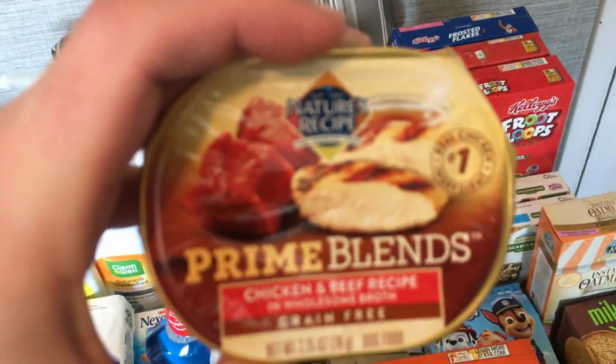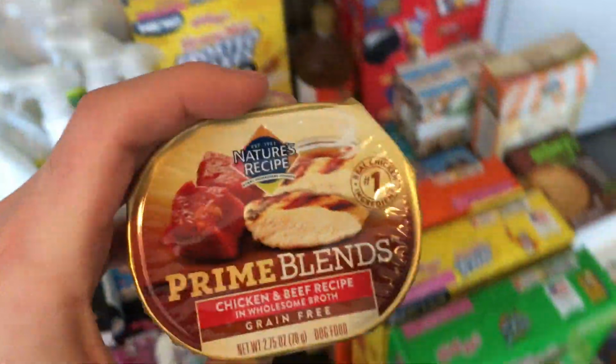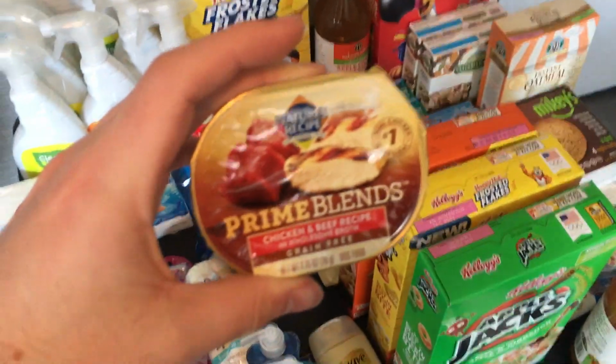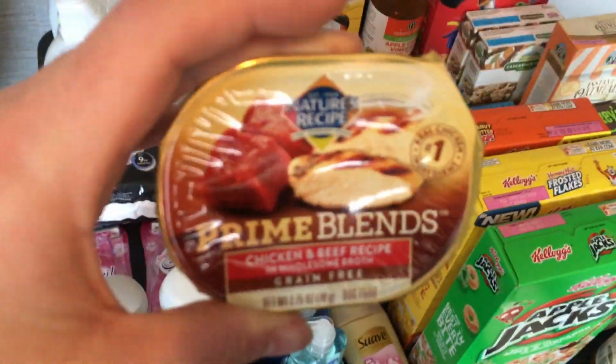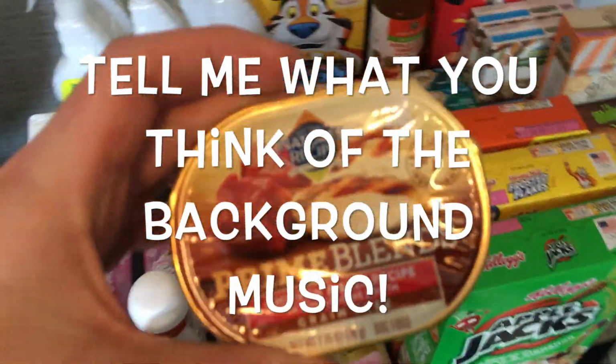Thank you to Midnight Saver for this deal on the Nature's Recipe Prime Blends. This is $1.12. Shopkick has 600 kicks back. So that is like the equivalent of $2.40. So it ends up making this crazy moneymaker right there, like a $1.30 moneymaker. That's awesome. That was an awesome deal.